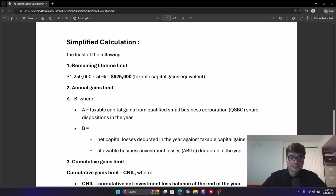Okay, so it's how much is remaining. So if you used it prior, then you won't get the full amount. If you've never used it, you get the full 1,250,000. So it just depends how much you've used in the past. So how much do you have remaining?